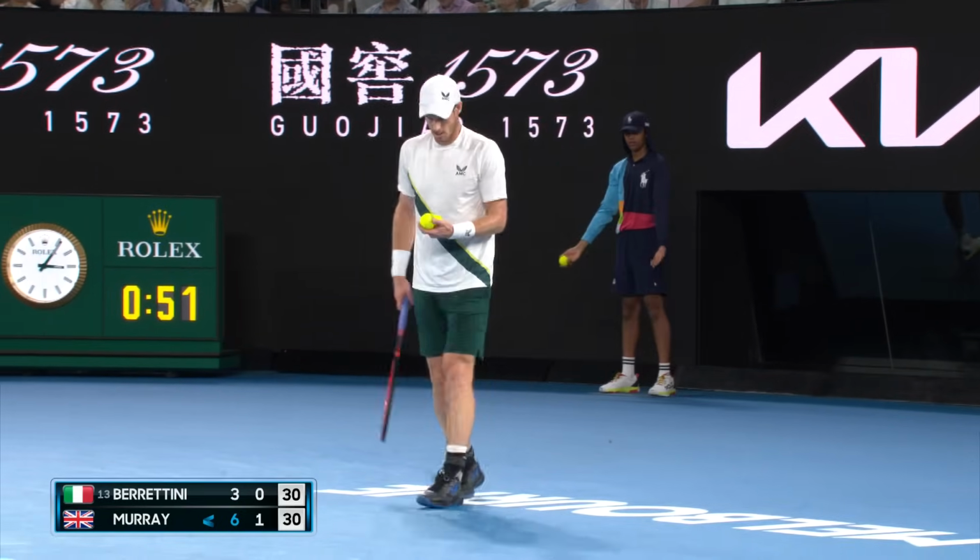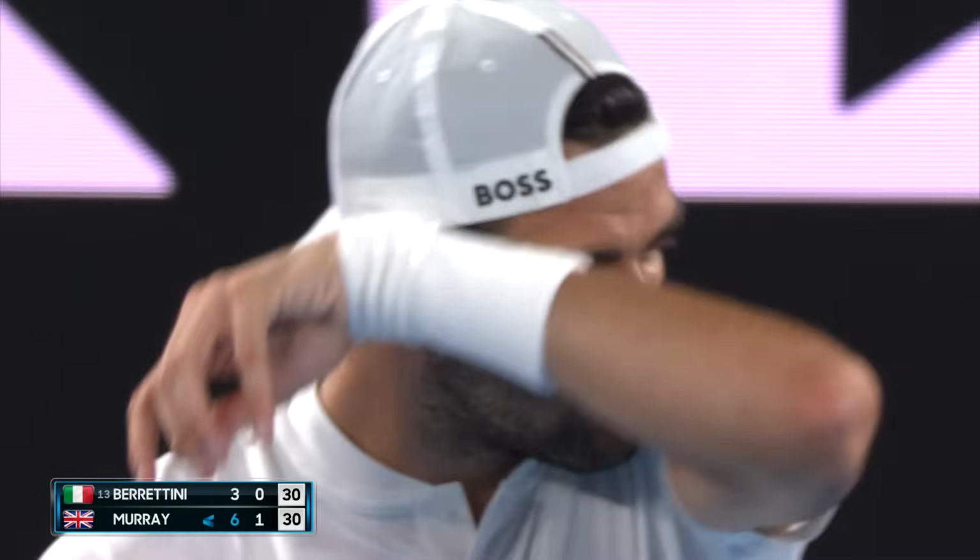If you're Berrettini here, you have to think that a break of serve will swing momentum back in your favour. So he's got to be desperate here. A big chance at 30 all.